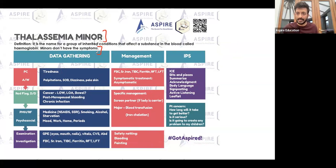They are asymptomatic. But sometimes maybe tiredness. Why? Because of low hemoglobin, as we said. But it's not that low, just borderline low. So all the anemia symptoms can be here. Obviously, with anemia we have to look for cancer, maybe postmenopausal bleeding, infection; all these can be the reason for anemia. Some medicines can also be the reason.